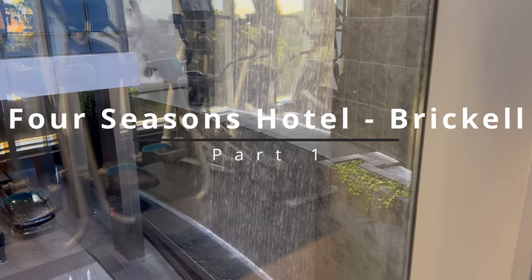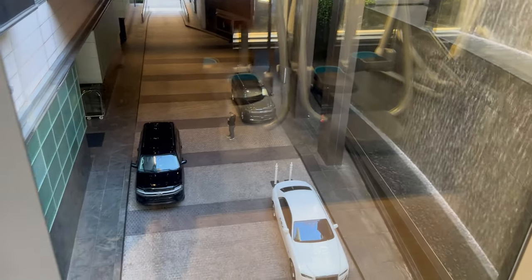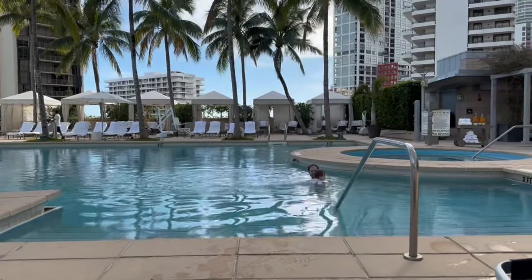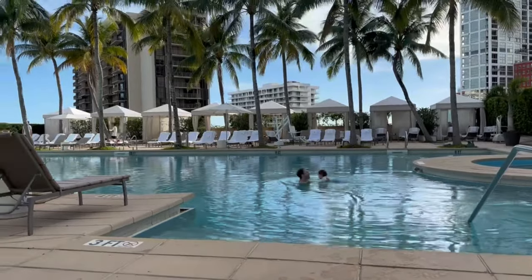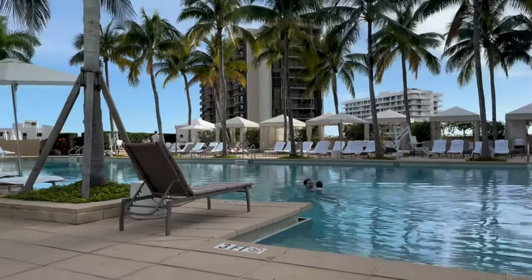We stayed at the Four Seasons in Brickell, smack in the middle of the bustling business district in Miami. This hotel has special sentimental value for us because we got married here in 2017. By far the best aspect of it is the swimming pool. Located on the 7th floor of the building, it's giant. It's one of the biggest pools I've been to in Miami. Great sun deck, cityscape views, you can't go wrong here.